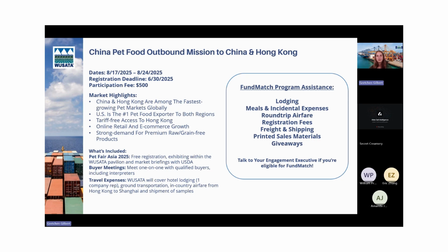That also includes market briefings with the USDA ATO offices. And then you will get some one-on-one meetings with qualified buyers, and there's also interpreters available. And then WUSATA, again, a part of that participation fee covers the hotel lodging for one of your company representatives, ground transportation, in-country airfare from Hong Kong to Shanghai, and then also includes some shipment samples.